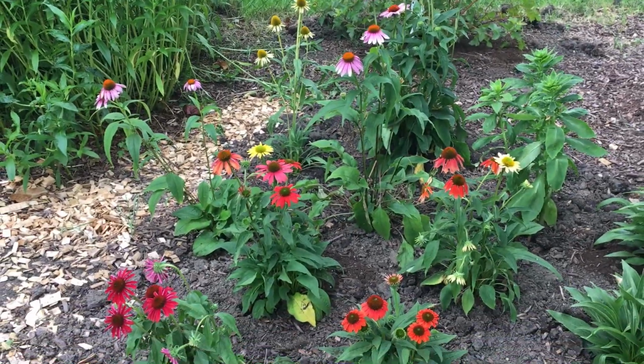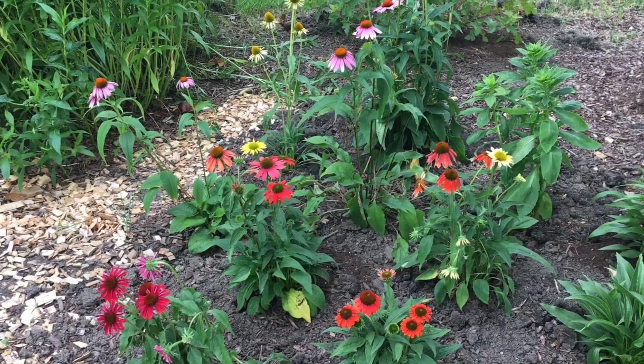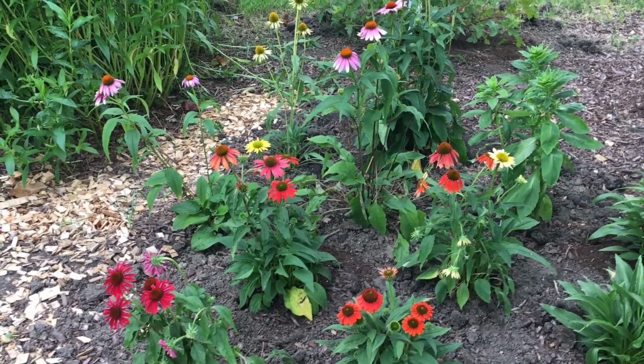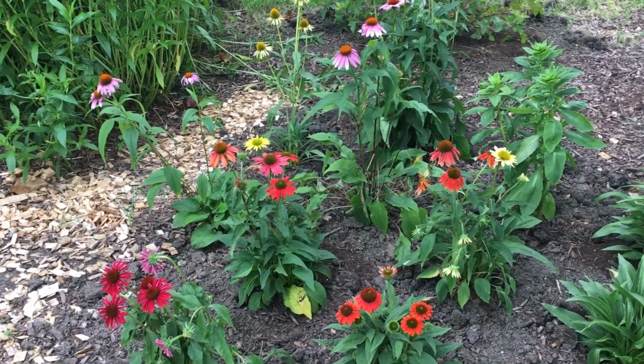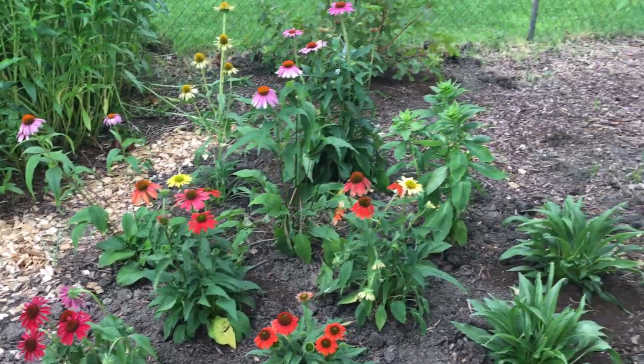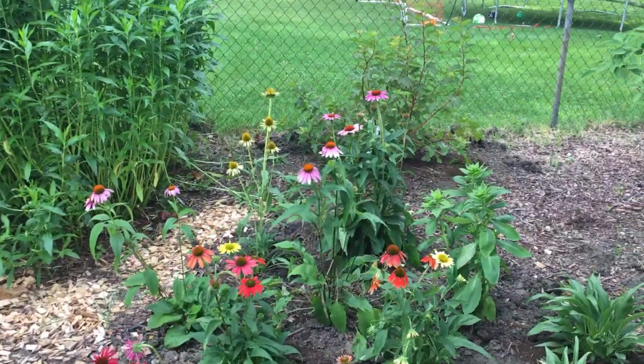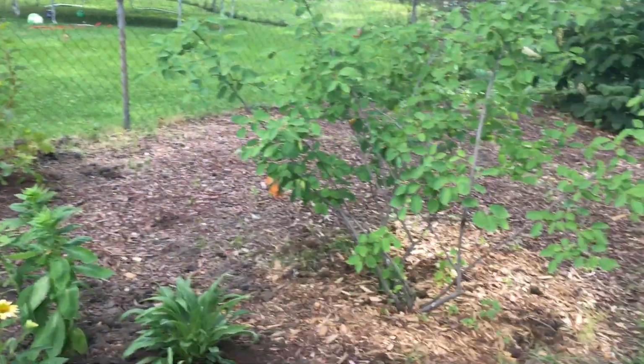And one of the neat things I like about them is finches will actually, in the fall time after they've finished flowering, if you leave the flower heads, they'll eat the seed off of the top of the flower head. So that's really cool to have a patch of this kind of further away from the house. You just look outside and watch nature happen.